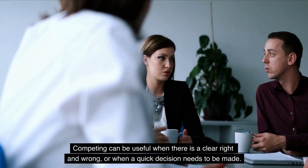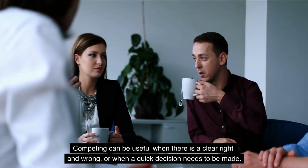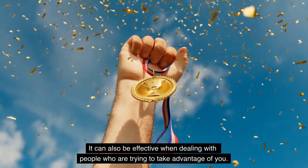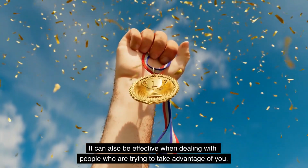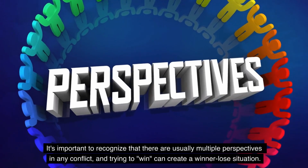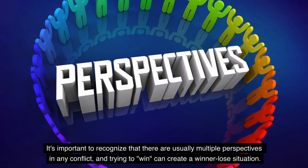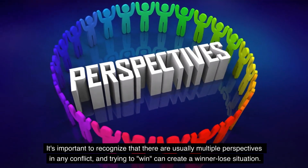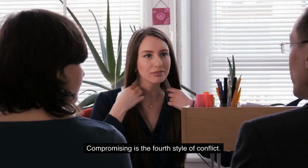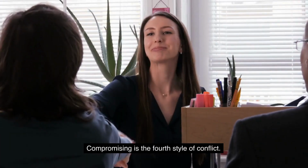Competing can be useful when there is a clear right and wrong, or when a quick decision needs to be made. It can also be effective when dealing with people who are trying to take advantage of you. It's important to recognize that there are usually multiple perspectives in any conflict, and trying to win can create a win-or-lose situation.